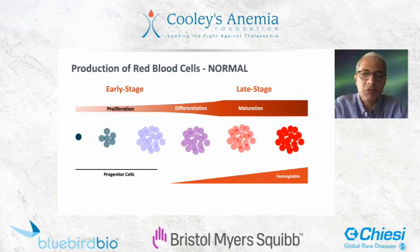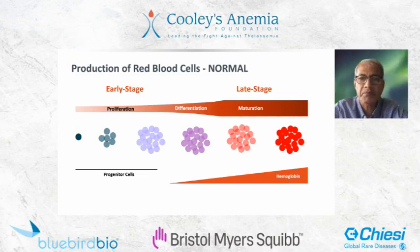As we talk about the novel therapies, I think it's important to keep in mind the context of thalassemia and what happens in thalassemia, so that we can really think about where these therapies are targeting their effect so as to ameliorate some of the effects that thalassemia has on an individual's body. So basically what you see here is the development of normal red blood cells. Normal red blood cells are made in your bone marrow, and inside each normal red blood cell is hemoglobin, and hemoglobin is what transports oxygen to the tissues.